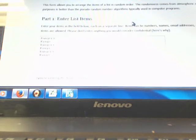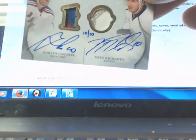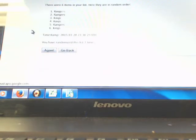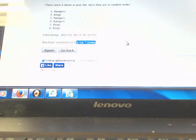And now on to our next one, which is the dual honorable numbers. Number to the player's jersey numbers. 10 of 10. Gabrick and Richards. 1, 2, 3, 4, 5, 6, 7. Going out to the New York Rangers, and you have randomized this list 7 times, so congratulations to New York.